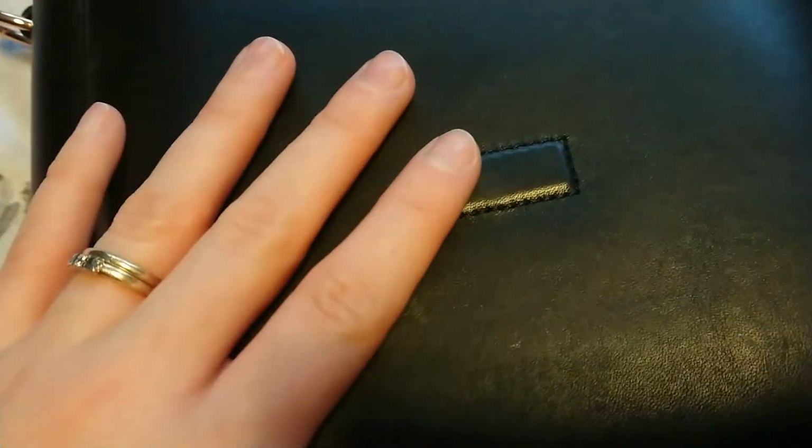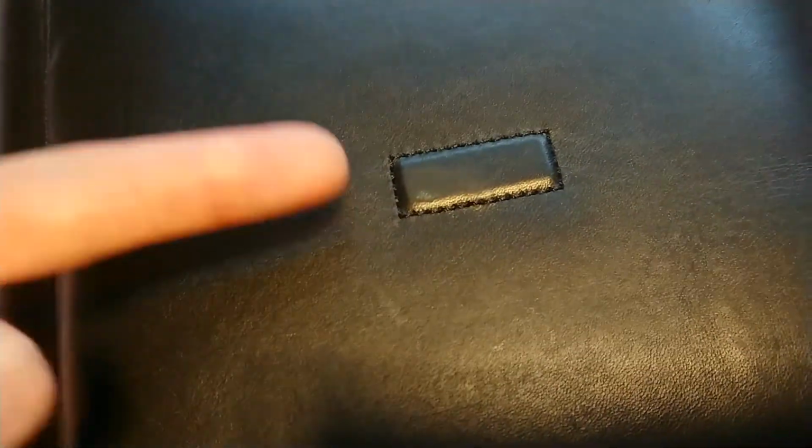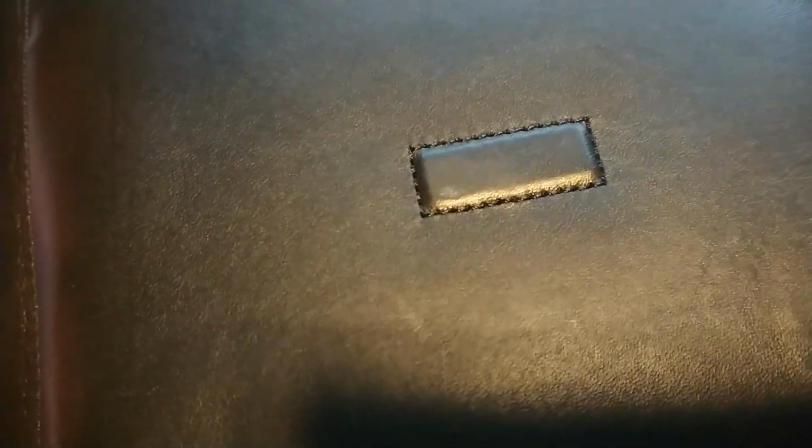Now, I've used this bag quite a lot. As I said previously, I've downsized a lot of what I carry. On my day-to-day, I usually have a leather card holder, keys, lip balm, my phone. I have a Sony Xperia. It's not a very big phone. It's not like an iPhone X. I'll have keys for work and maybe a thing of hand sanitizer.